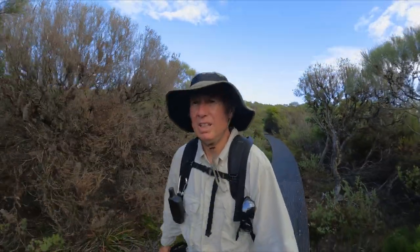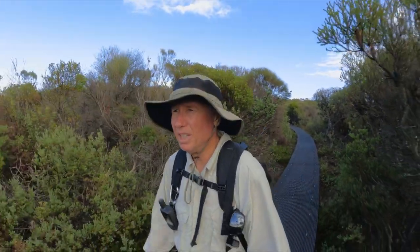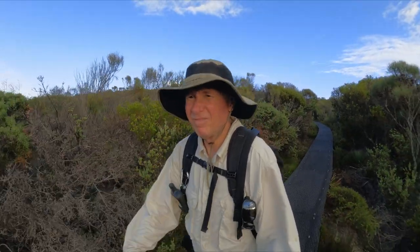Spoke a bit early. Tracks turned around, headed back to the coast, went down some steps. Now heading down a gentle gradient back to the coast by the look of it.